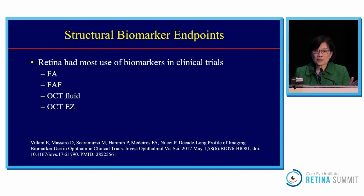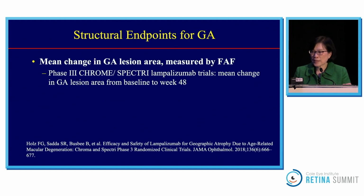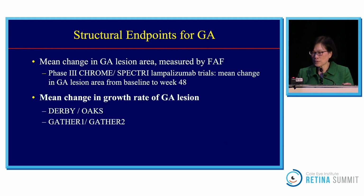In the retina field, we've got lots of these biomarker endpoints: autofluorescence, OCT, OCT-EZ, and fluid, to just name a few. In terms of geographic atrophy, the mean change in geographic atrophy lesion area as measured by fundus autofluorescence was used in the phase 3 Chroma and SPECTRI lampalizumab studies, and this showed that the mean change in GA area from baseline to week 48 was actually not clinically significantly different, but that was the endpoint that was used.